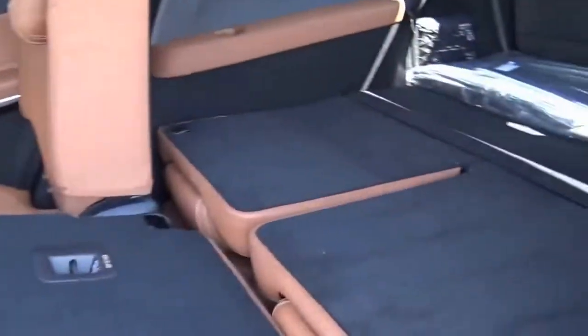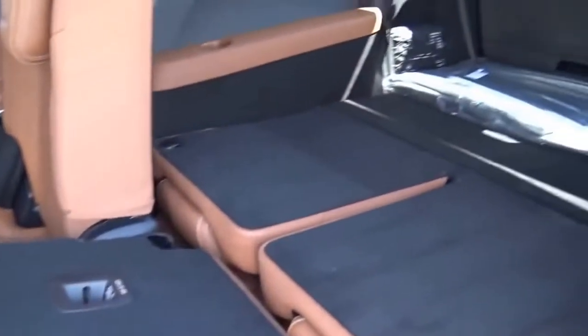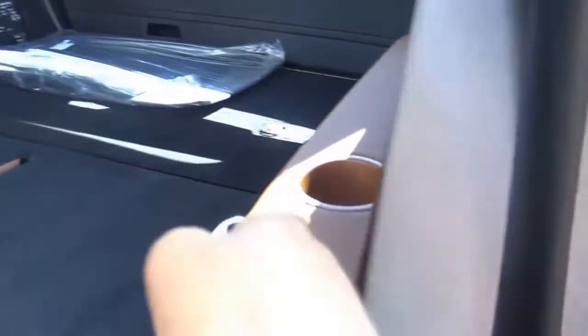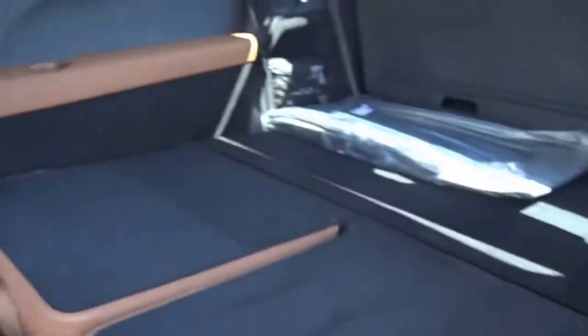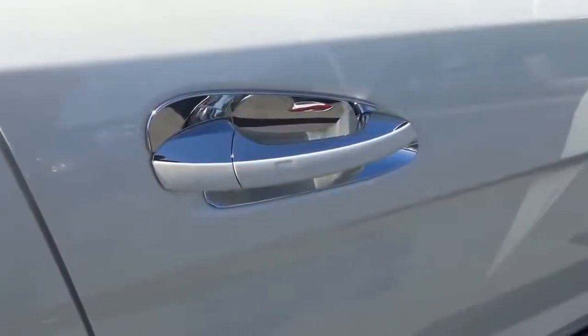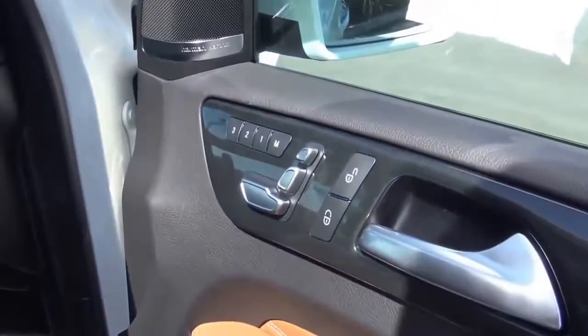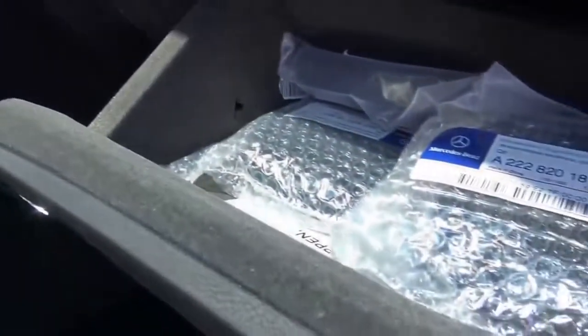Now this second row seats also do fold down, 60-40 split. And to get into the third row, you actually have to pull this seat up and follow the steps given. And you can hop right into the third row. And then you also do have cup holders back here. Power passenger seat with power recline and power lumbar. Glove box compartment lined with felt.